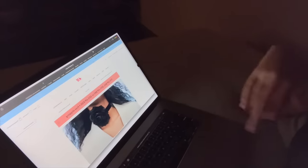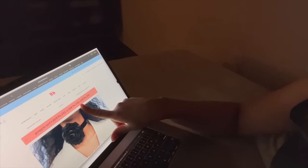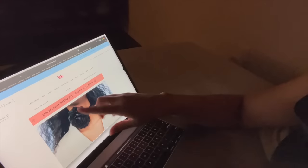Guys, so I am officially out the shower, and I'm actually on the H&M website. They're having like a big sale. They got 50% off, 20% off, $80, 25% off, 125 plus free shipping.